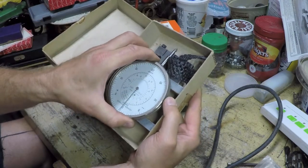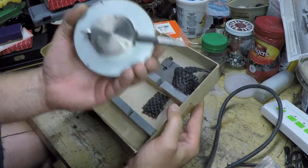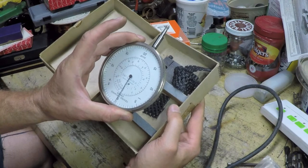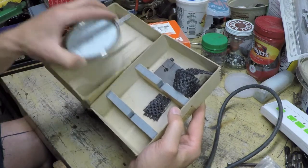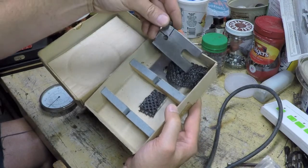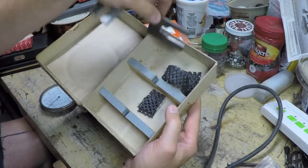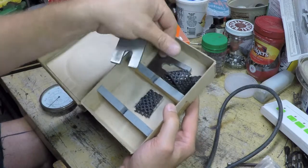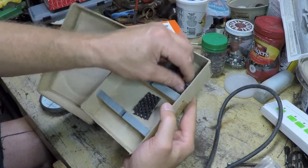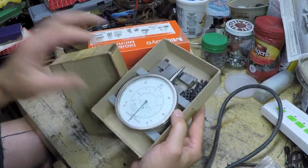That's one hell of an indicator of some type. Look at that thing. That thing's massive. It's like a 4-inch diameter dial on it, and then it has a couple of very specific looking mounting blocks here. Yeah. Methinks this is something above my pay grade.